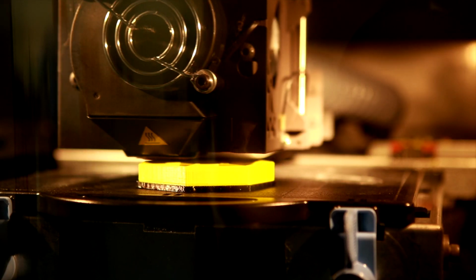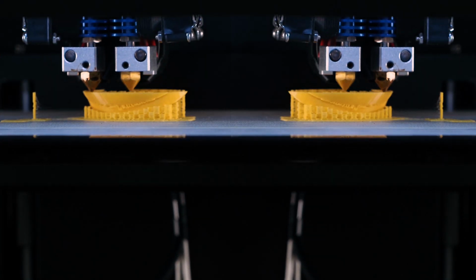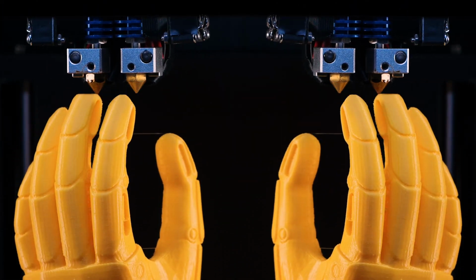Hi, I'm Dr Sonette du Preez from the Faculty of Health Sciences, and I'm a senior lecturer in Occupational Hygiene. My research focus is on the occupational exposure of additive manufacturing operators. Additive manufacturing is also better known as 3D printing, and as the name implies, it is adding materials layer by layer to form a final object.